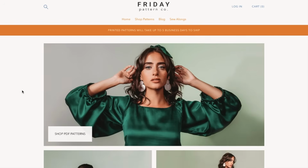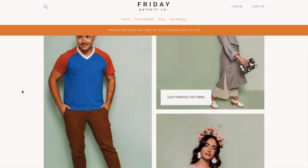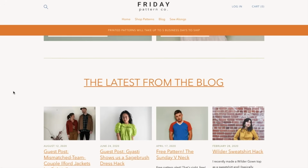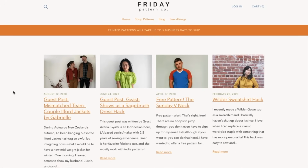So this is the rest of their homepage. They've got PDF patterns that you can download and print at home. They've also got printed patterns that you can ship. Apparently they are backlogged, or maybe something with the Postal Service. I'm not sure. I'm 99% sure they're based in the United States, California, maybe.